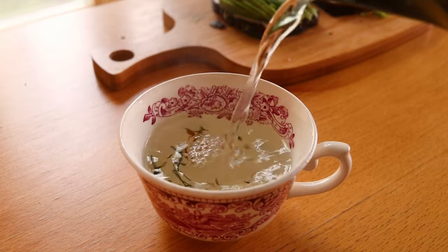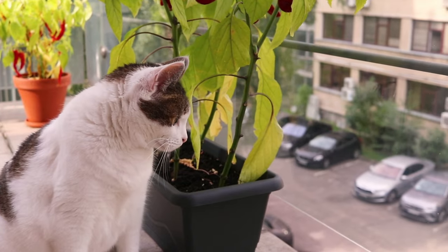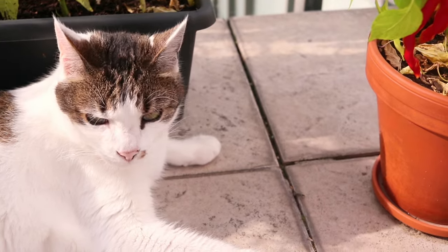After breakfast, I say a quick goodbye to my cat Diego, who loves to hang out in the balcony. And if my boyfriend is home to watch him, I leave Diego to enjoy fresh air and watch what's happening on the streets.